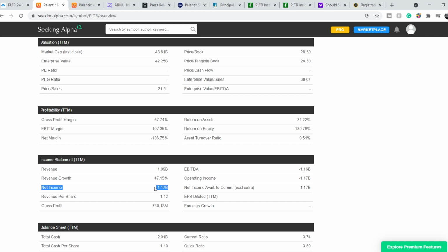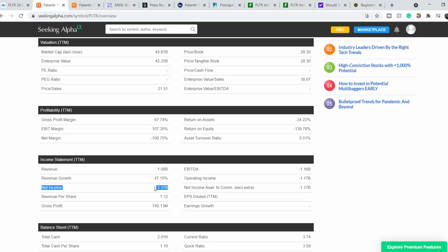And in one of my previous videos, I made a research, and this negative net income is nothing else than the result when the company pays its employees. And basically, it is very good for the company that they can afford this type of spending of their money in order to enhance the team spirit in this company.